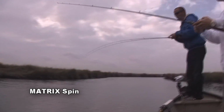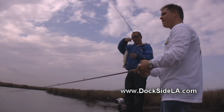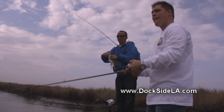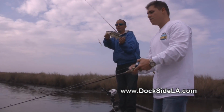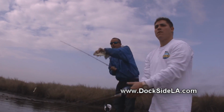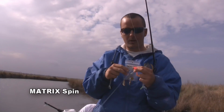What we had found in this particular spot is it's a canal that's holding about 5 or 6 foot of water, which is deep for this shallow marsh we're in. And what the bass do in the wintertime is when water temps get cold, they're going to find the deepest canals they can. And this little ditch right here has got a lot of current, and these bass are really staged up in here.